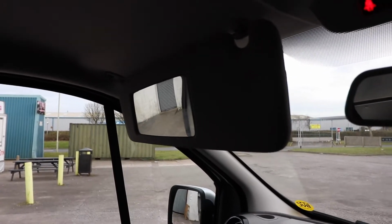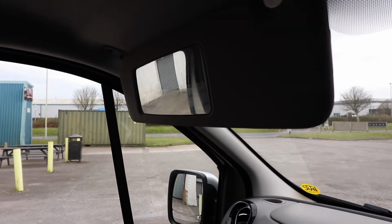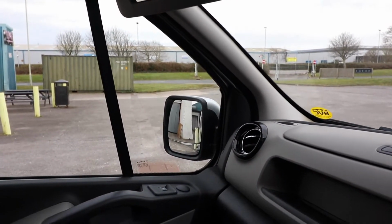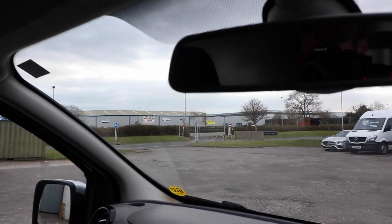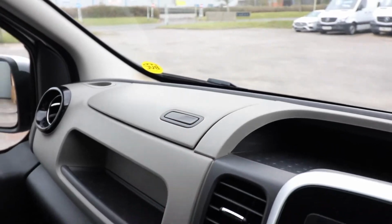Looking on the passenger side here, really nice touch, which I think is really nice in this new shape Vauxhall Vivaro or Renault Trafic. This wide angle mirror here is really good for seeing your blind spots. So if you look up in this one here, you can see that you're seeing a very different angle from what you're looking at in your wing mirror. So I think that's a really nice touch. You have some extra storage up here on the top. Press that little button there, you've got a bit of extra storage there.